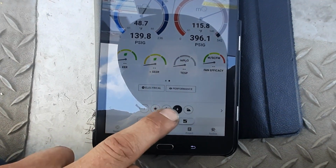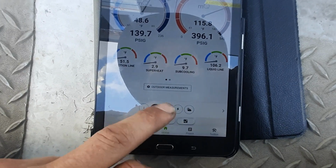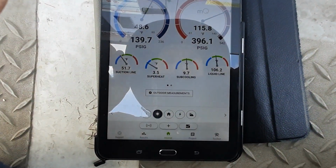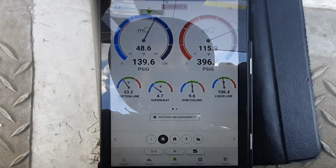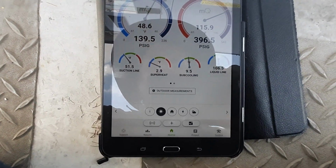I'm going to be pretty happy with everything. I am going to have to come back. I'm literally 1 pound 12 ounces short with all I recovered and all I had on my truck. So you can see that superheat kind of dancing. Let's see.